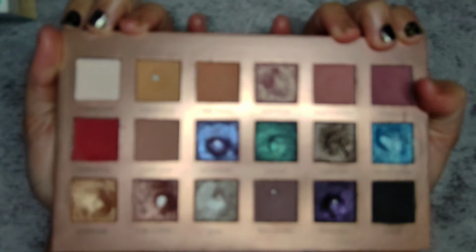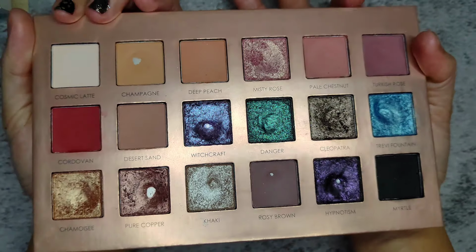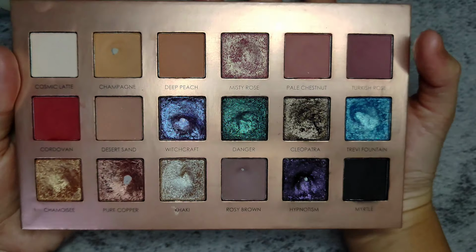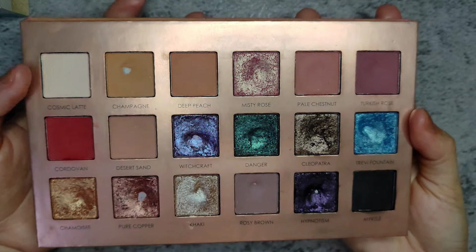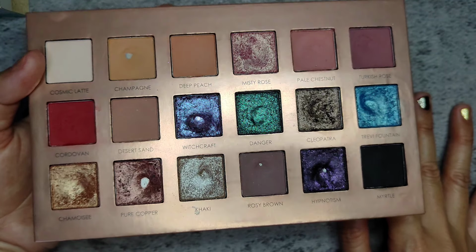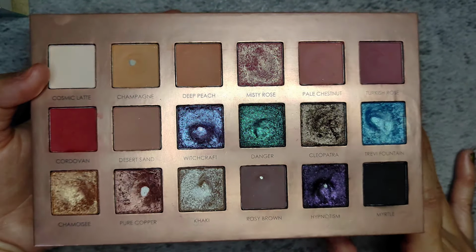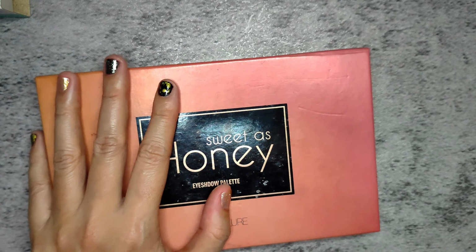As you can see, I have a lot of pans in here. I have used this so many times, in many special events that have happened in my life, and the quality is still good. The shimmers in here have a putty consistency, but they still perform like when I first got this palette. So I'm gonna keep this palette forever and ever. As long as it does not get moldy, I will keep it.